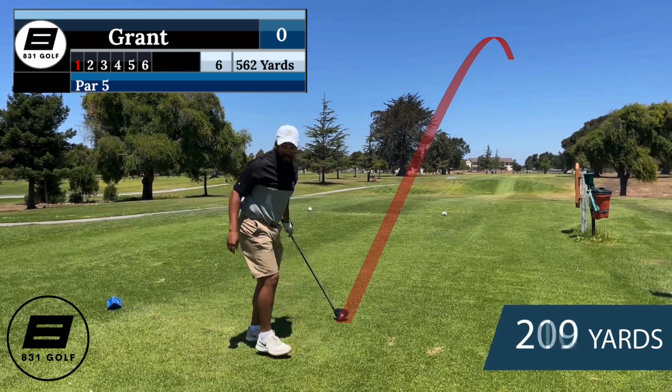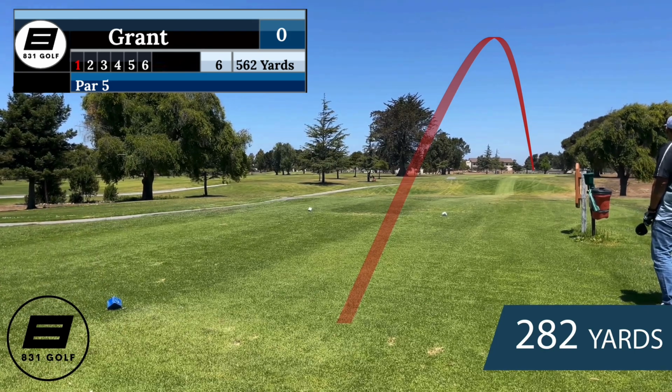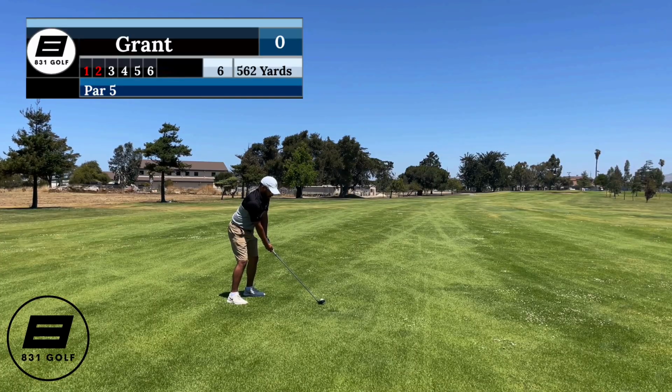Move on to hole number 6, 562 yards. It's a par 5, and it's a killer par 5 because it's into the wind.